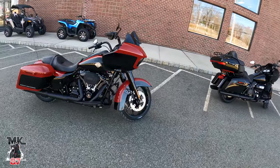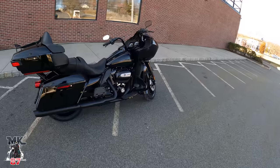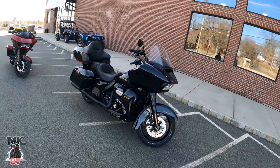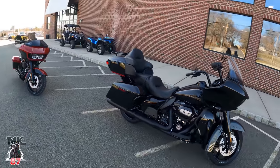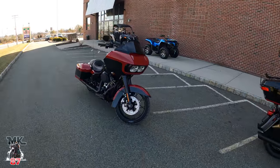And just to show you guys real quick, I am gonna put it next to this Road Glide Limited, Ultra Limited right here, just to give you guys a little side comparison. I know a lot of people ask for similar stuff like that, so I did it with the Street Glide. Now I'm gonna do it with the Road Glide as well. So we're gonna start with the Road Glide Special.